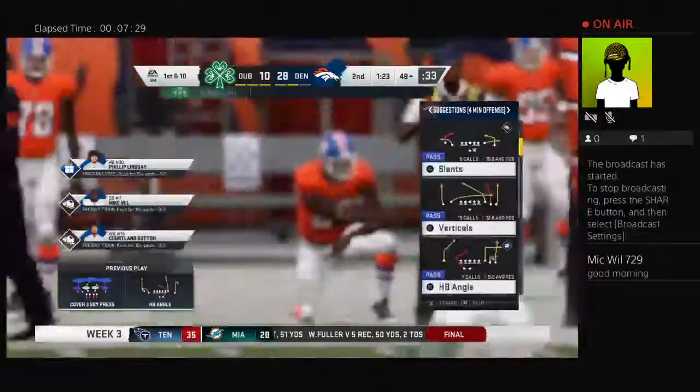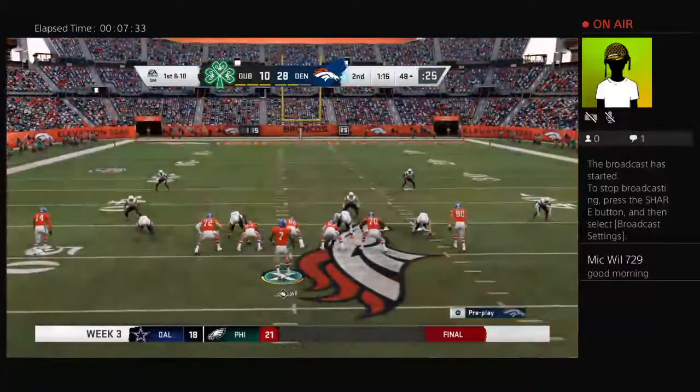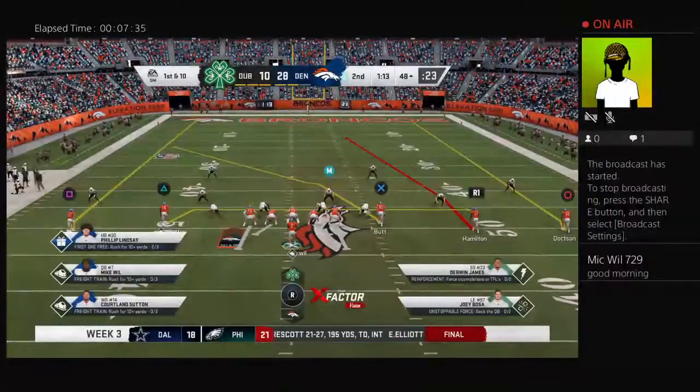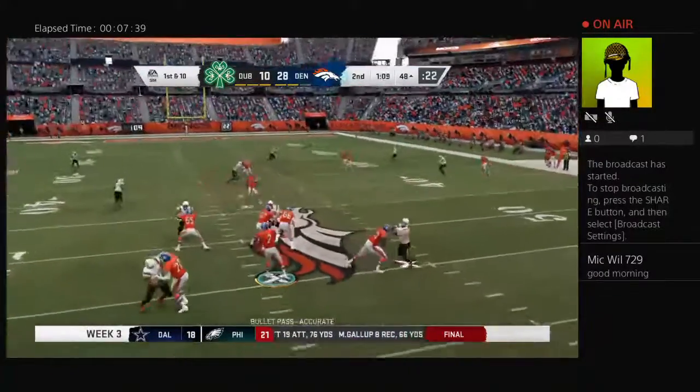Good route, good pickup for first down yardage, and that is a tough one to cover, the angle route, because a running back getting out of the backfield, if you're trying to cover that, especially if you're in the linebacker spot, and you're seeing this.